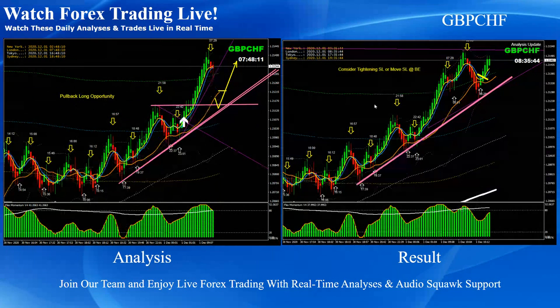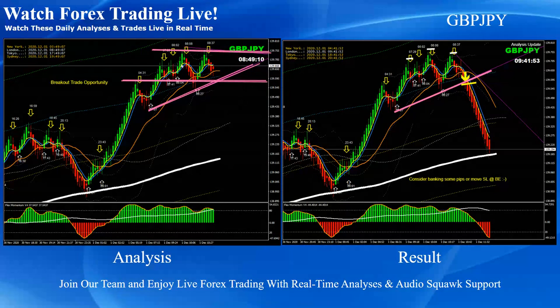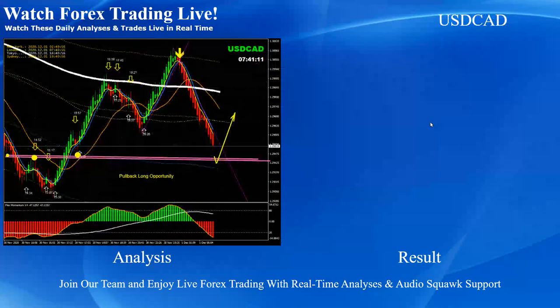Pound Swiss franc, again based on the momentum, pullback long. And this one, when the price developed a head and shoulder pattern, you can see it. So this was the counter short trade. Exactly, we mentioned all this analysis just to make sure that the trader can take a valid technical entry. Beautiful breakout, and as always, first target 200 EMA. Beautiful breakout short trade on pound yen.